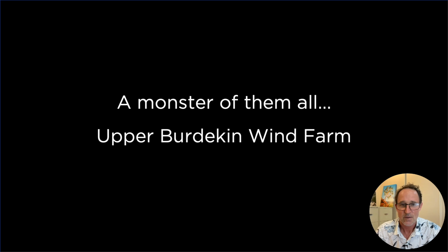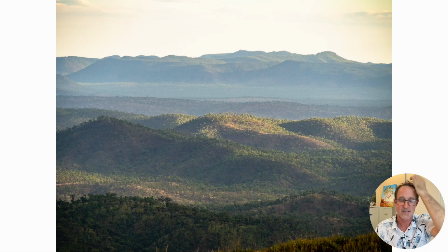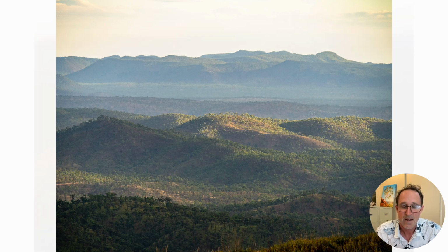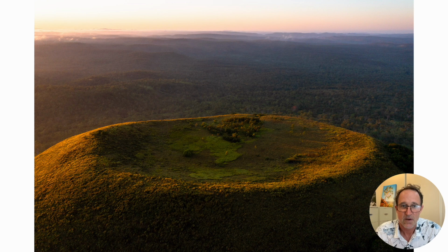And then I looked at the Upper Burdekin wind farm, and this is just a monster, 100 turbines. And then we just found out about another wind farm called Karma Wind Farm, and basically all those hills there in the distance, that's Karma Wind Farm. That's all going to get covered in turbines. And this is the Mount Fox crater in the foreground. That's natural, hasn't been cleared of trees. That's how it is naturally.